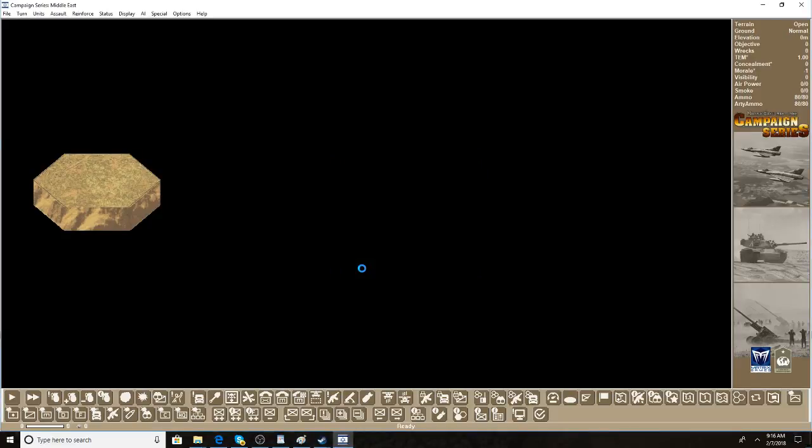Let's go ahead and take a look here, guys. When you see this map, you are going to be amazed at how much detail has gone into this. So here we go. We'll get a look at the first Intifada.